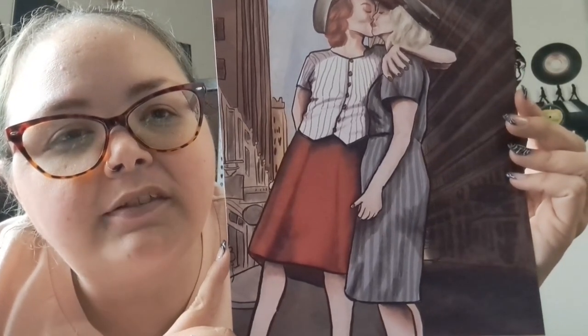This is one of the prints that I saw at the show that I really liked and wanted to get. I only had the money to get one. And I think it's just gorgeous. So this is the print. It's phenomenal. I think she does such great work. I think it's beautiful. I'm just really impressed with her prints. And like I said, I'll leave her socials below.